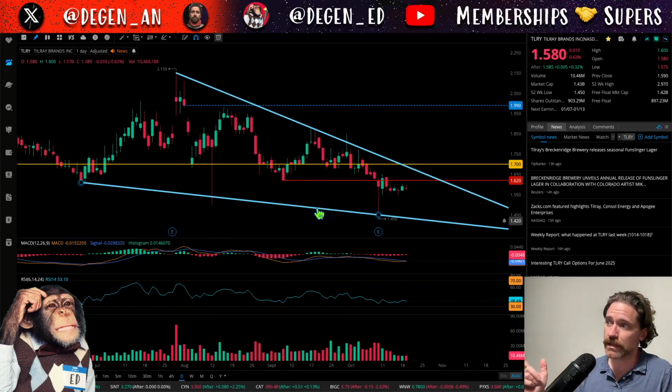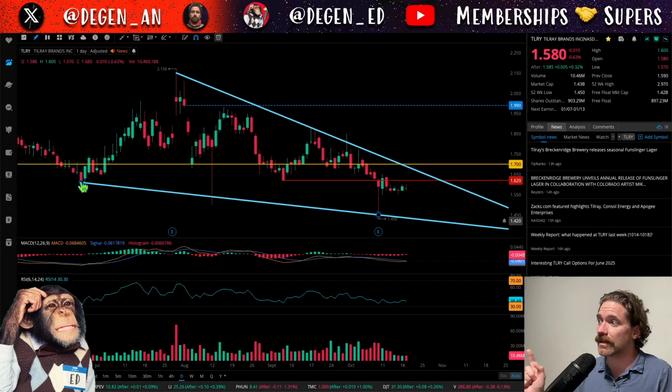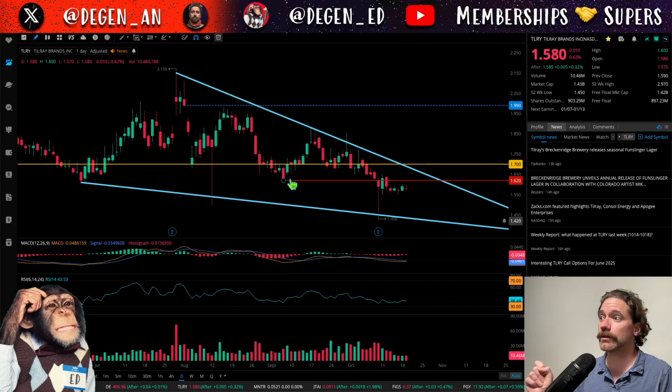The base of the wedge is based on these two pivot points that you can see here, one being the low from June 25th at a price of $1.61. That does seem to correspond with the low we saw over here from September 6th of $1.62, which I have marked here in red. I think that is a notable level, as we did bounce from there. I think that is an important pivot point.